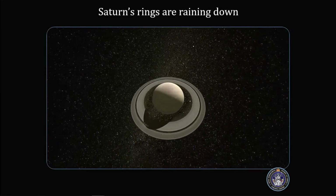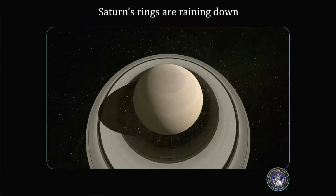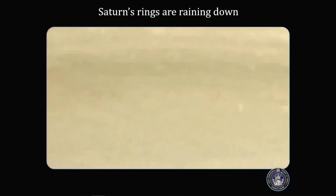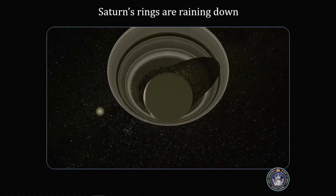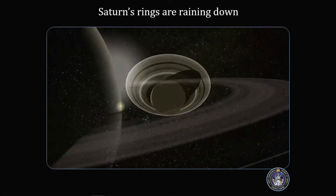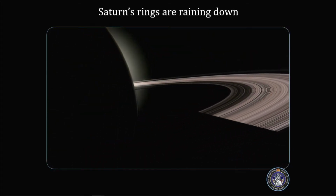And when the ring rain data is combined with observations made by the Voyager 1 and 2 missions, scientists from NASA Goddard are able to estimate that the rings will be gone in 300 million years. So if this rain doesn't go away, Saturn will be ringless another day.